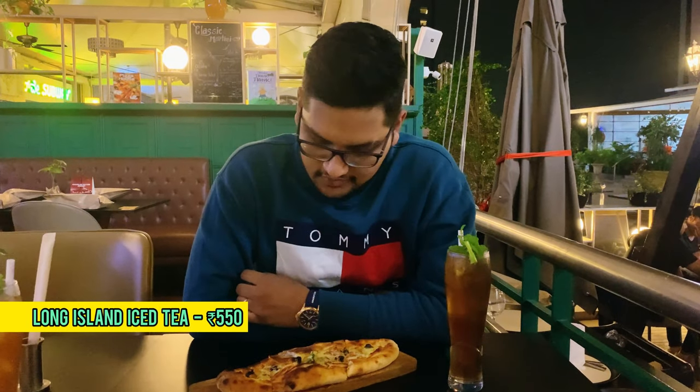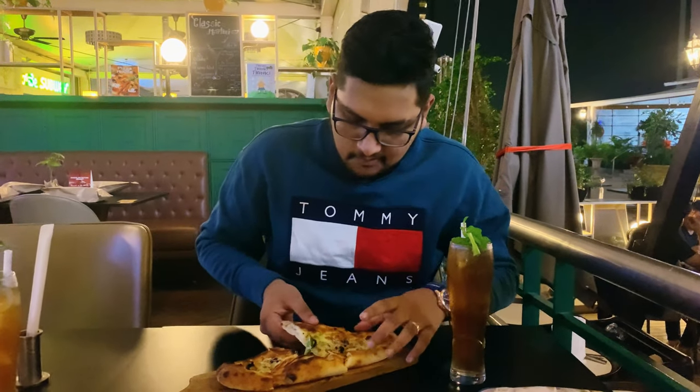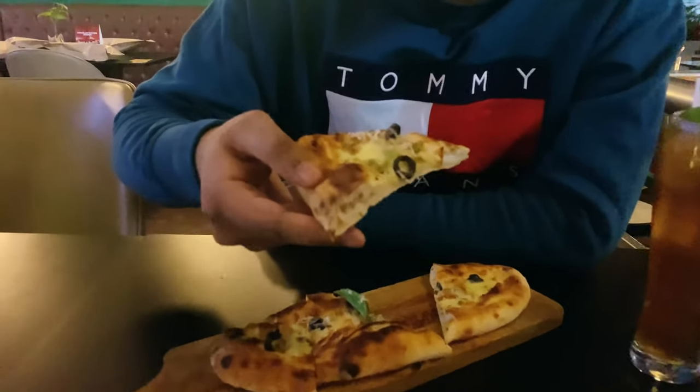Today I'm here at this place called Toscano in UB City. So for starters, I have ordered this beautiful jalapeno cheese garlic bread, and for drink I have ordered a LIT, Long Island iced tea. So ek ek karke cheeze jaise aate rahengi main aapko dikhaunga and fir uska taste karke aapko bataunga. So let me just start with the jalapeno olives cheese garlic bread.